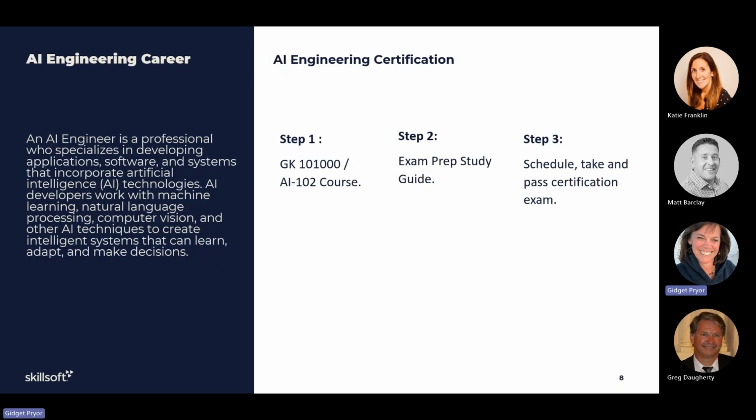AI engineering career. So this is the professional who specializes in developing applications, software, and systems that incorporate the artificial intelligence technologies. They typically work with machine learning, natural language processing, maybe with computer vision and other AI techniques that you can learn and work with to make decisions.